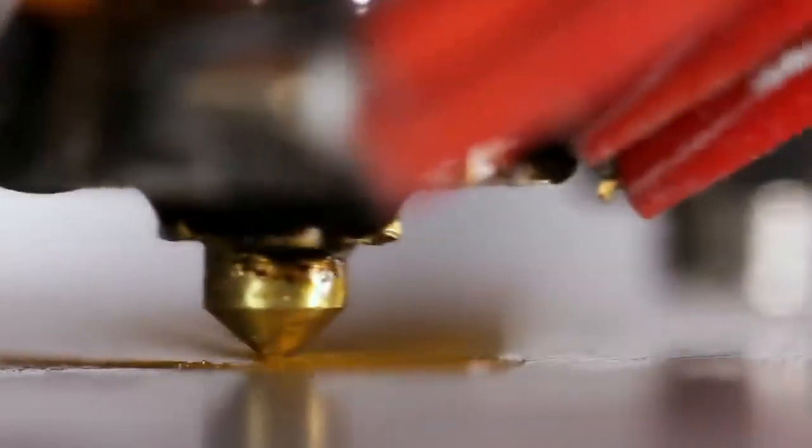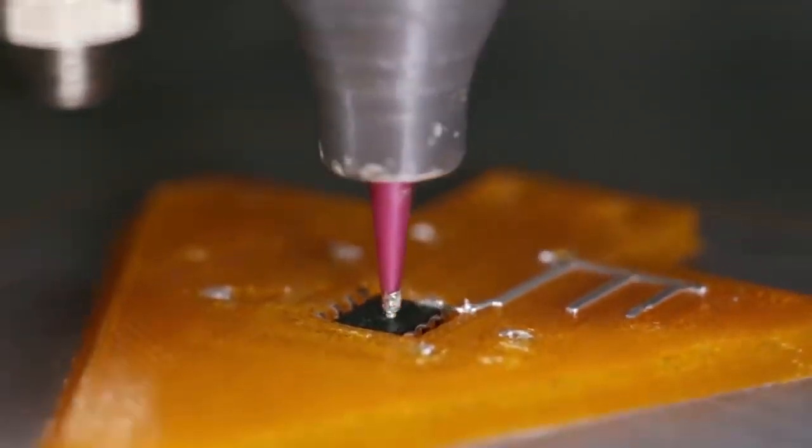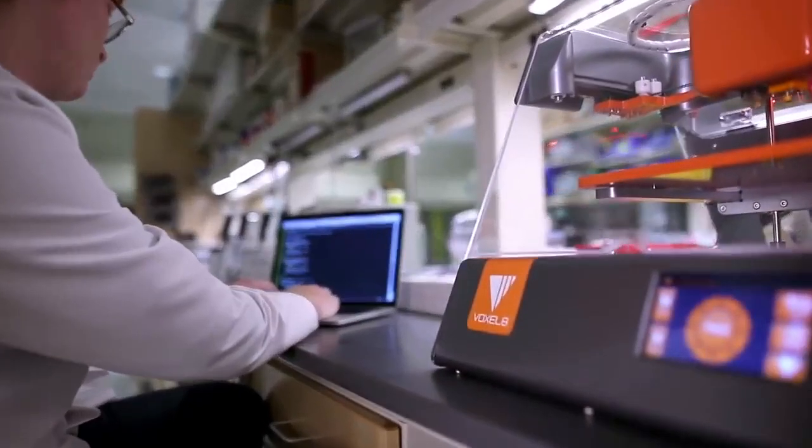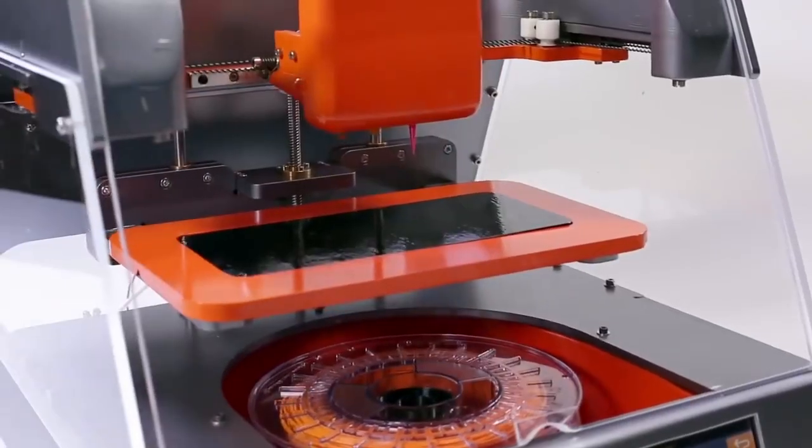"3D printing is ready for change." What would you do if you could 3D print electronics? At Voxel 8, we're revolutionizing 3D printing by developing a full three-dimensional electronics printing platform.